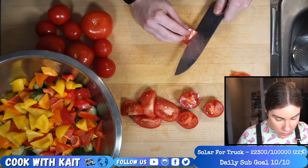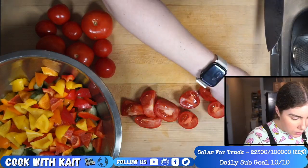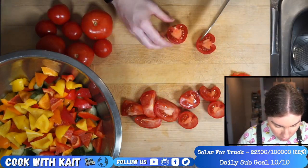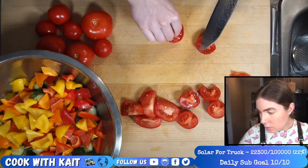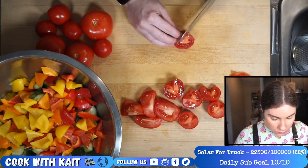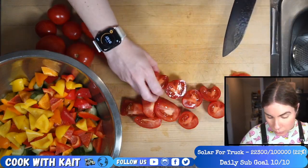We have some small tomatoes for the salad today and some big ones. Just cutting the cores out. Smells so toasty and buttery in here. Holy smokes.